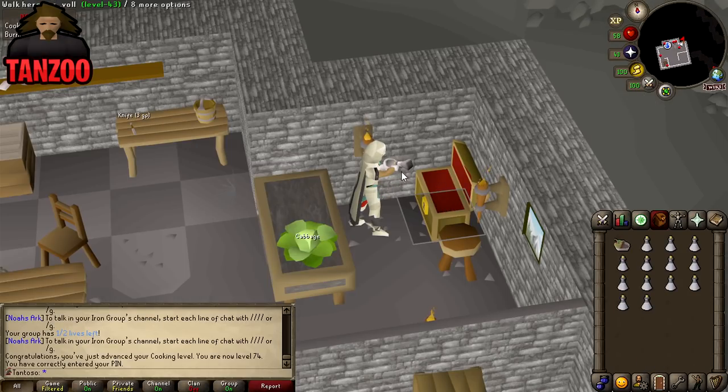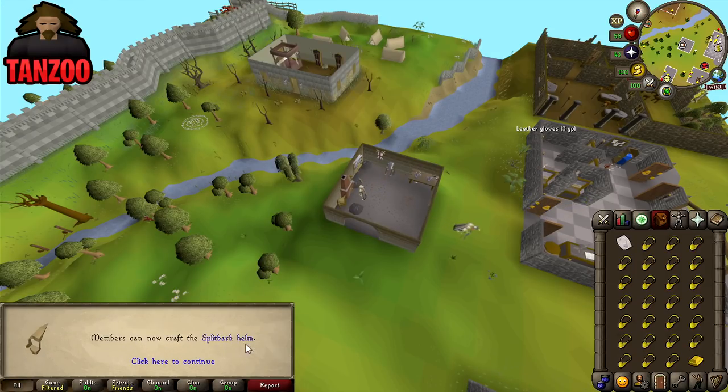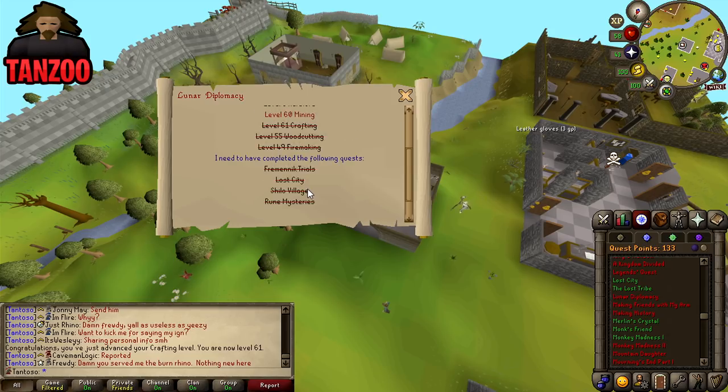I'm so clever, it's beyond belief. Boys and girls, massive level. Why is that important, you ask? Well, you get a split bark helmet. No, I lie. This is a requirement, as we've touched on before, for the Lunar Diplomacy quest.